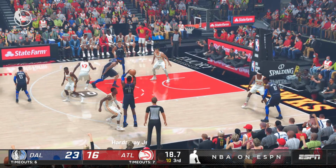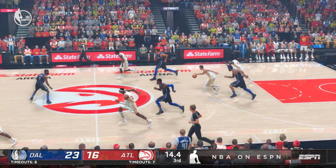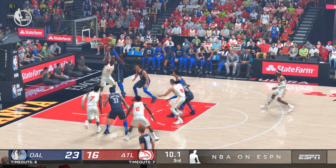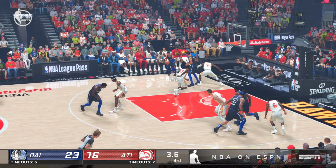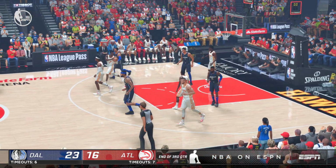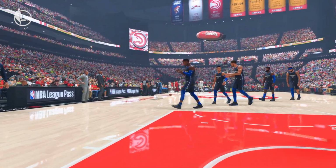20 seconds left in the third. Hardaway, no good. To the middle. Fast break here. Here come the Hawks. A shot by Reddish, no good. Here's Finney-Smith. This one for 3. No good there. And so it's the Dallas Mavericks bringing the quarter to a close with a 7-point lead.